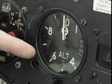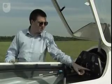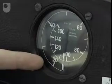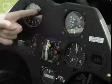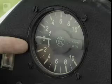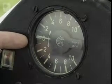First is the altimeter, which measures the height of the aircraft in feet, normally above the ground point where you started. Then we have the airspeed indicator, which gives the speed along the direction of travel, and the variometer, an extremely sensitive instrument which gives the vertical speed of the glider to and from the ground. You can see how sensitive it is from the fact that it's moving around slightly, just with a few gusts of air on the ground.